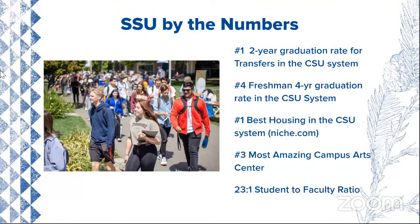All right, so of course we want to brag a little bit about our statistics and where we're currently landing in terms of ranking across the state of California. Currently we are number 1 when it comes to 2-year graduation rates for transfer students in the CSU system, which is something that we're really proud of. We're number 4 for freshman 4-year graduation rate in the CSU system as well. So that means that we're not only focusing on providing our students a well-rounded education, but we're also making sure that they are enjoying their college experience, but also graduating in a timely manner.